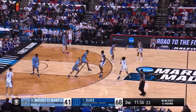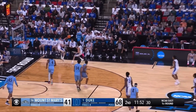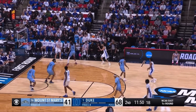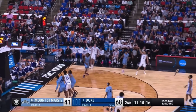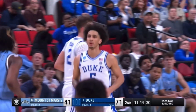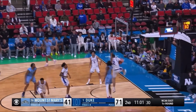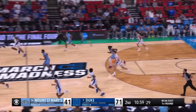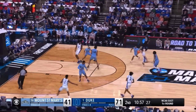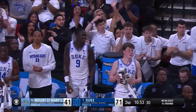Turnover. Mountaineers. Evans, ready position. Look at the hustle. And the long rebound, Proctor. They're playing catch, and Proctor is playing 3-point between Duke and Mount St. Mary's. Pull-up jumper, Hobbs, too strong. Flag's got another board. Flag. End-to-end float. Up top for the jam.